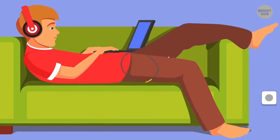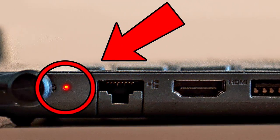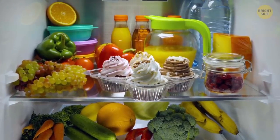13. Plugging into the power source without removing the battery from the laptop. If you frequently use your laptop when it's plugged in, it's a good idea to take out the battery after you charge it to about 50–60%. If you leave it inside, it will become less productive over time, only reserving enough energy to run for 20 minutes.